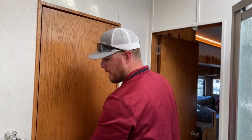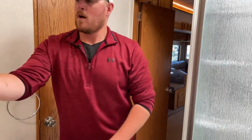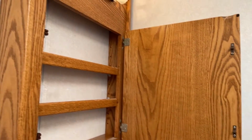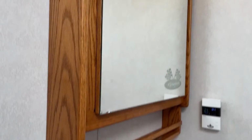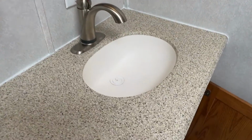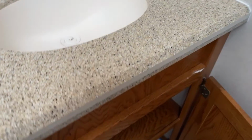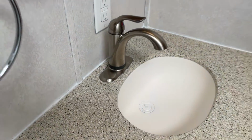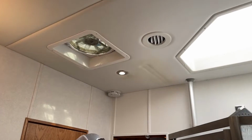So one thing that's nice is someone could be using the bathroom, someone could be in here getting ready, having the split bath. Medicine cabinet tucked away behind the mirror. Big cabinet down below that solid surface countertop. And then we have 2 max fans. So we have a max fan up on the ceiling here and then one in the actual toilet room.